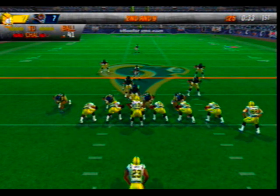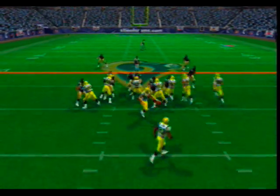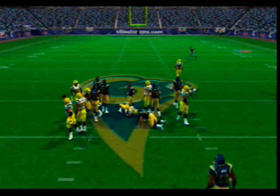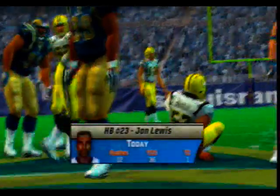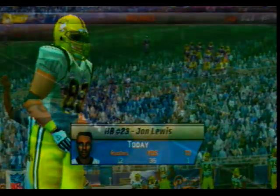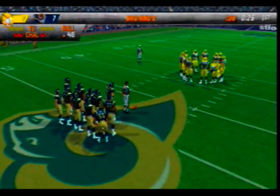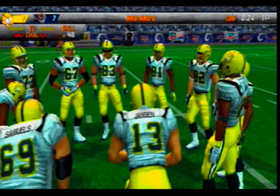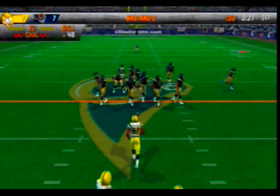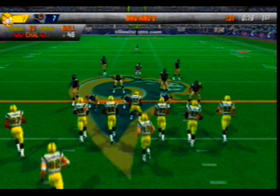The Rams with a four-man front. Handed off to the back. Runs it over. Miller is there for the tackle at the 48-yard line. Lewis picks up some tough yards there. Third and a deuce. Ball on the 48-yard line.